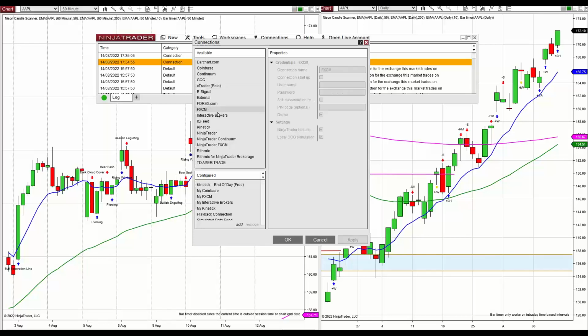Just take a look. FXCM, yeah, that's a free one. I've got that one as well. Kinetic, I pay for that one because I want certain markets to show up and I want the live data. What else have we got in here? There's TD Ameritrade. And yeah, Coinbase is up here as well. Bar chart, Ninjatrader, FXCM, right? Rhythmic. A lot of different ones in here. So again, if you've got an account with one of these other brokerages, you might be getting free data.